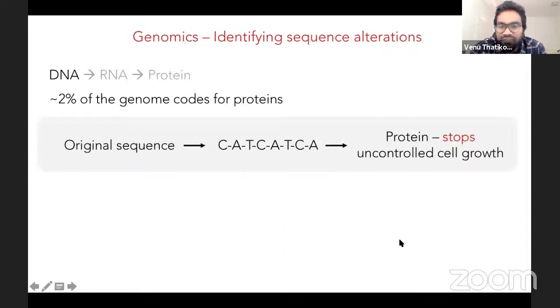So first, DNA. You already know DNA contains these sequences, and all the experiments you do and all the information you get purely using DNA, the field is called genomics. Genomics is basically identifying the sequence alterations. Meaning, what is the original sequence and how is this sequence altered? That means how this sequence is mutated and what is the downstream effect of these mutations. All these things are composed into the field called genomics.